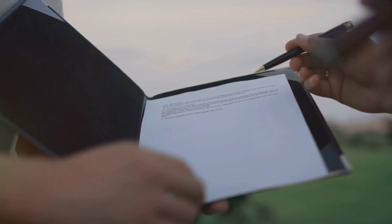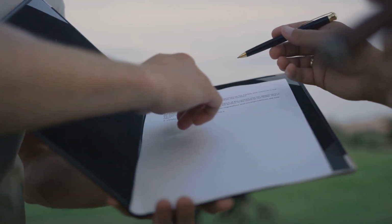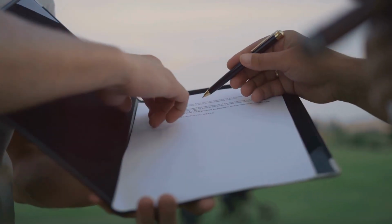Now we're getting to the good stuff, the Articles of Organization. This is the document that officially brings your LLC to life in the eyes of the government. It's like your business's birth certificate, but with more legalese and fewer adorable baby pictures. You'll need to include basic information like your LLC's name, address, and the names of its members. That's you and anyone else who owns part of the business.